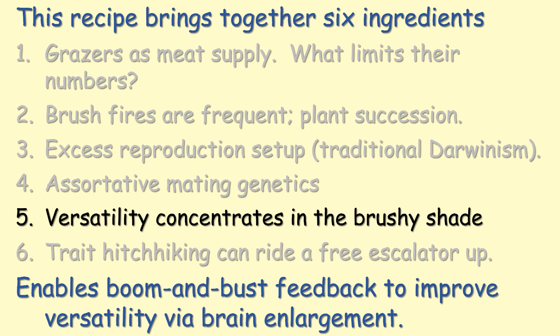Fifth ingredient: versatility concentrates in the brush and shade. Okay, so we've gone through four ingredients, none of which have anything obvious about them that says bigger brain.